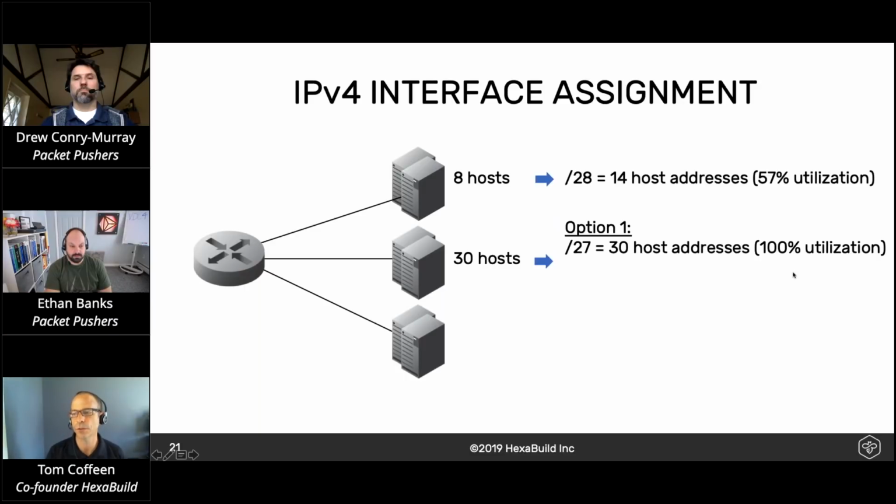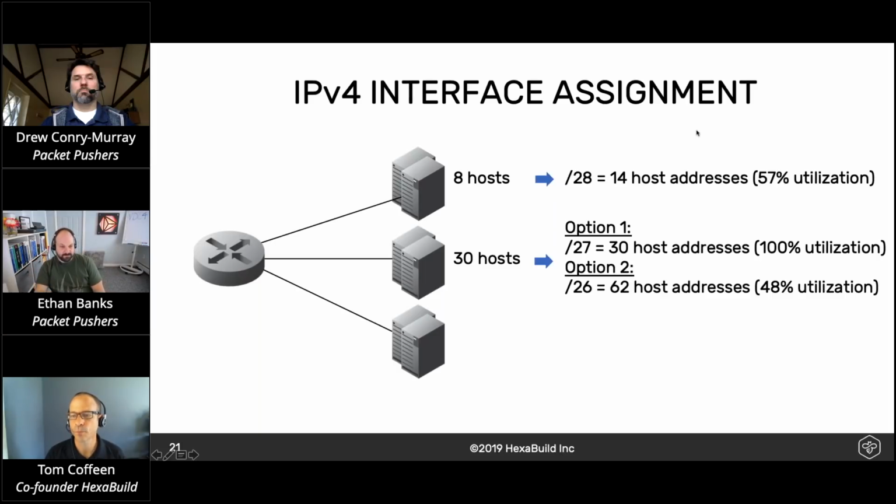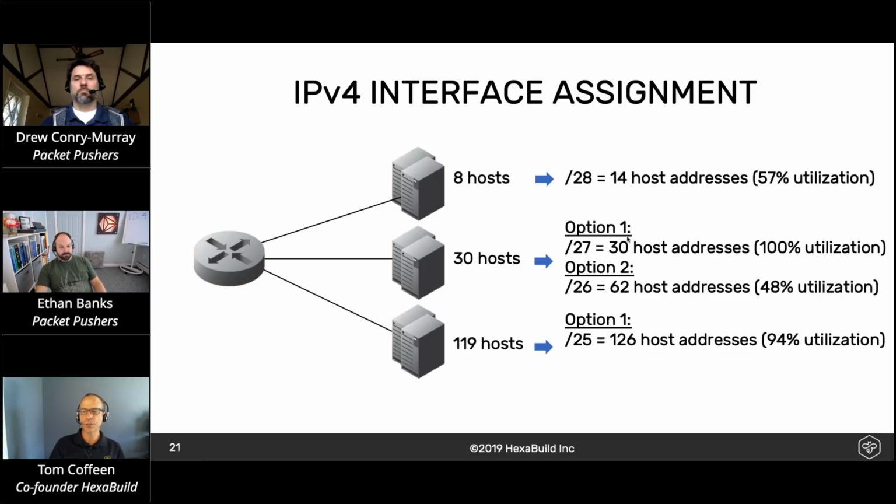/27 gives us 100% utilization if we've got 30 hosts. Of course, we can't grow, we can't actually add any servers or hosts onto that segment without doing some renumbering. So maybe we go with a larger subnet. We peel off one more bit, and now we've got 48% utilization, and we've got some room for growth. Let's say we've got 119 hosts, we can go through the same exercise, but you can see the point here. I'm using variable length subnet masking to do what I do in IPv4, which is to conserve host addresses.